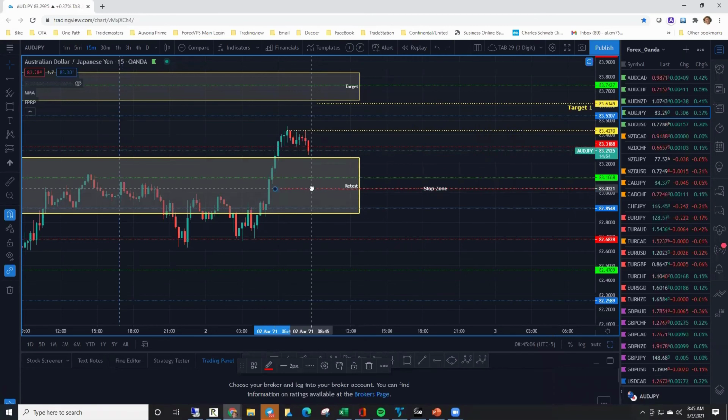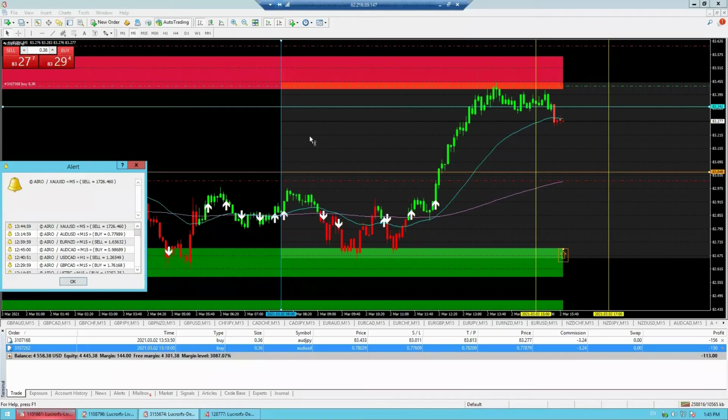That's a gold alert that came through, if you're interested. Gold one came through. We're still okay with that Aussie Yen trade. Let's take a look at gold.